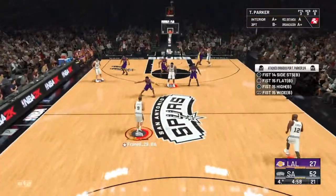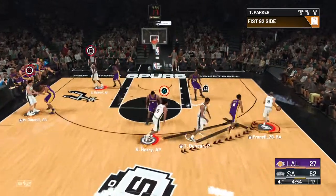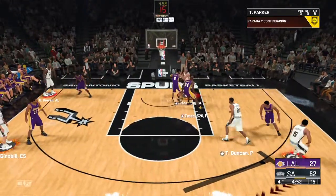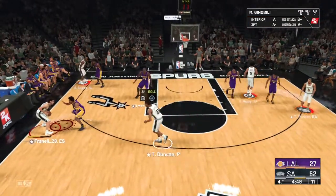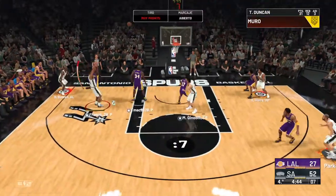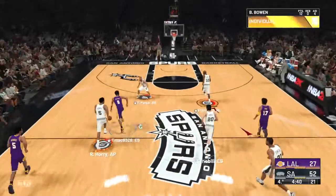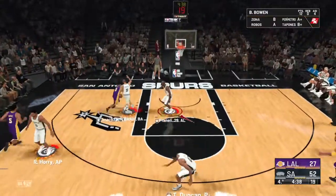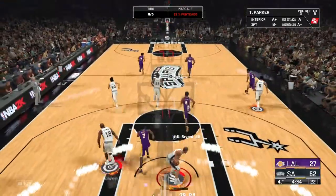And the Spurs with possession here. Parker right side. Pass to Horry. Here's Duncan. Shot from 16. Rebound, the Lakers. Setup's good. That's the shot they're looking for, but you can't get them all to go. Bryant, no good.